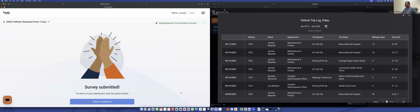And that's it. And so when you come into your dashboard, we created a vehicle trip dashboard. So we created a couple of dashboards. This is basically the administrative dashboard, and the people in the administration office can view this. This is tracked by vehicle number, the driver, the department, the trip reason, and all the stops that they made.